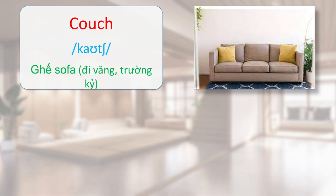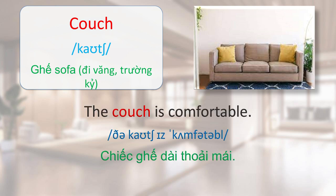Couch. Ghế sofa. The couch is comfortable. Chiếc ghế dài thoải mái.